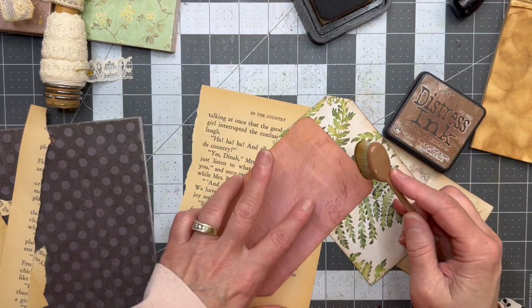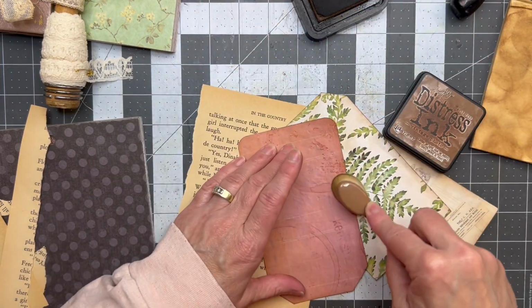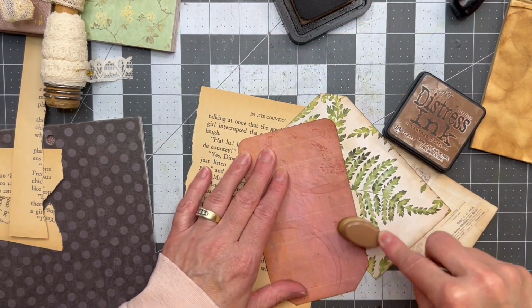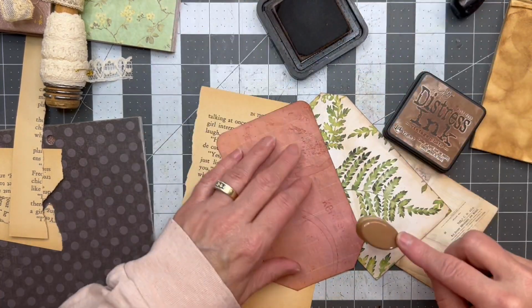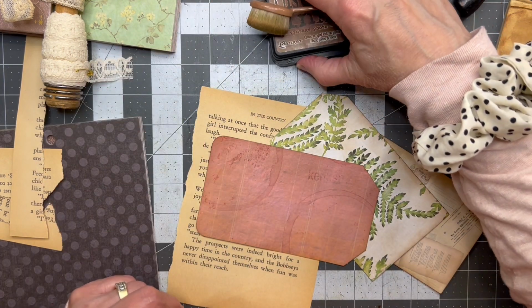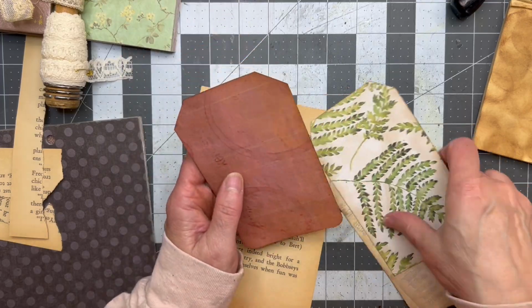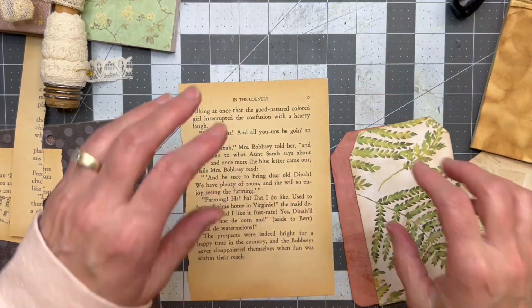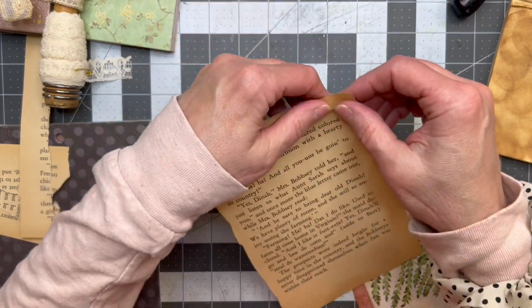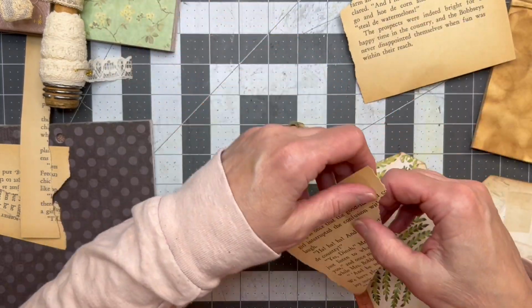I don't know that you can actually see it. I can see it. It changes it enough for me that I like that. There, just a tiny bit over the edge, just to darken that pink up a tiny bit. Okay, now let's see. I'm going to go with that cute little carriage. Bye-bye carriage. Okay, in half, like that.